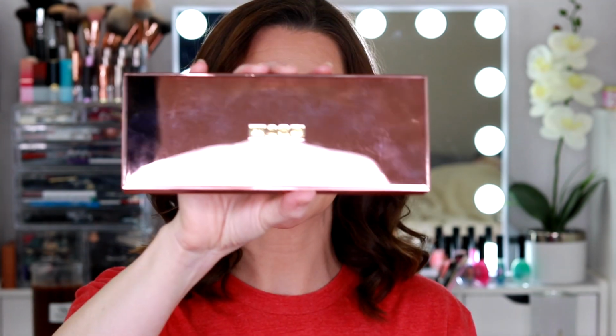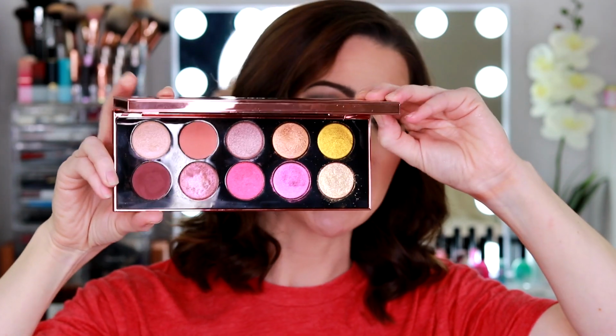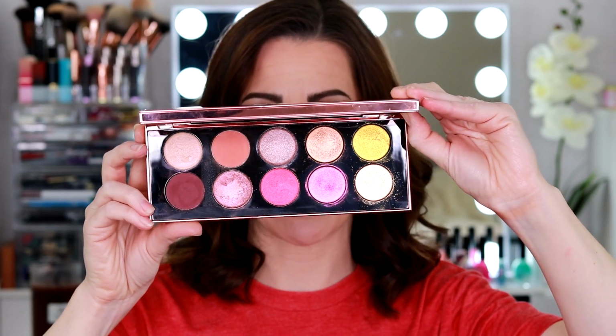The next two products I'm going to share with you are from Pat McGrath. This is the Divine Rose 2. I mean, first of all, packaging-wise, she just knocks it out of the park. I don't think this pink packaging is around anymore. I think this was a limited edition type thing because I got it off her website. Would you look at this? Look how stunning this palette is. It's got that iconic multi-chrome shade in there that everybody raves about. And just overall, it's a beautiful palette.